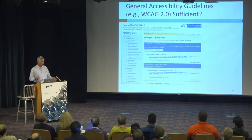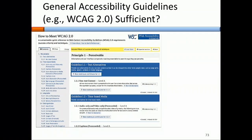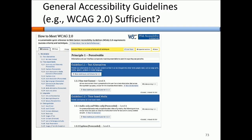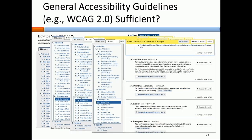Okay, so an argument we've heard is, well, we have accessibility guidelines already from the W3C and from other sources, from Section 508 of the U.S. ADA and from WCAG 2.0, but this is what WCAG 2.0 looks like, okay? So it's pretty complicated, and so we don't think that your average web designer is going to wade through that.